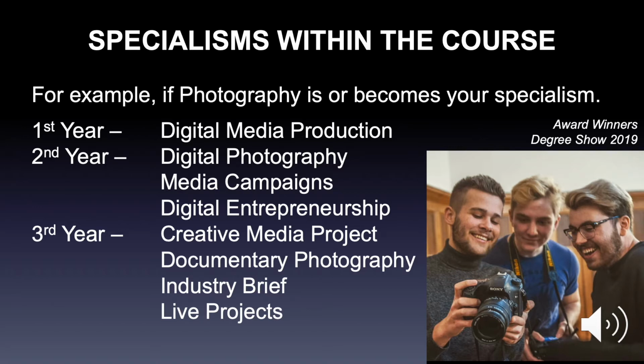You will also find that as you move through the years, you have more options within each module. So for example, in the third year, if you're taking an industry brief, we would make sure that we link you up with a photography specialist who would give you a live brief in that area. Of course, you can stay broad. So if you wanted to go into a career such as web content production, for example, then you would probably want to carry on learning areas of videography, photography, motion graphics, perhaps visual effects and visual communication.